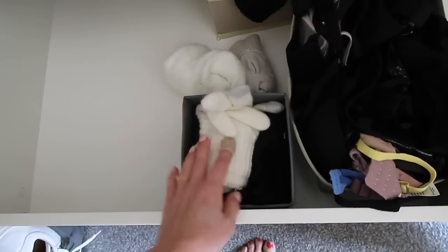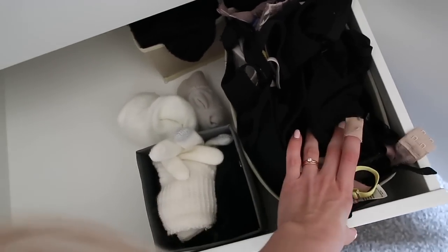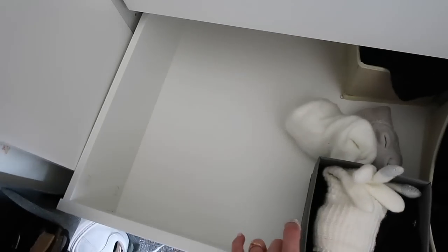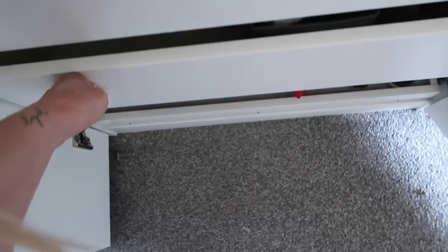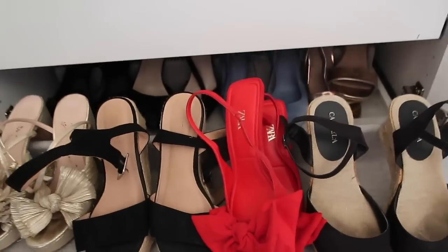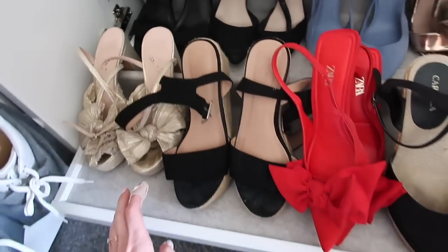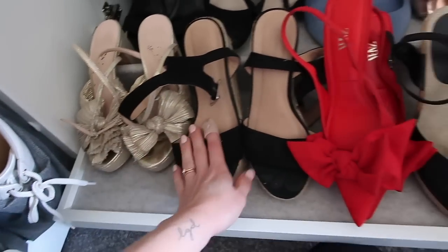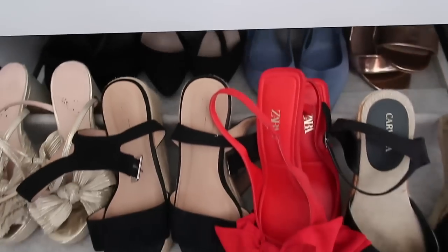Ooh, I've just got some gloves, some hats, and some underwired bras. I don't reach for them too often, but I do like to have them. So yeah, I've got basically a drawer there that I need to work out what to do with. And then we have my shoes. So I decided to put my heels on these so they can remain nice and clean. So I've got my wedding shoes, and then some wedges, and then some nicer pointy shoes at the back there.